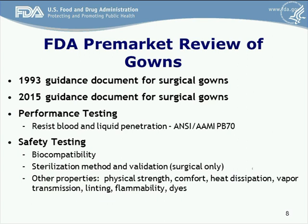When it comes to review of gowns with moderate or high barrier claims, information regarding performance and safety testing conducted should be submitted. For liquid barrier testing, FDA recommends the use of FDA-recognized standard ANSI/AMI PB70. Depending on the level of barrier protection claim, water impact penetration, hydrostatic pressure resistance, and resistance to viral penetration are testing methods recommended by the standard.